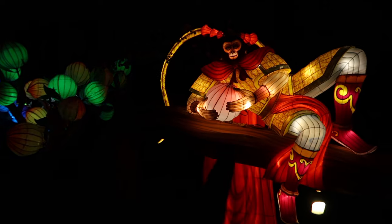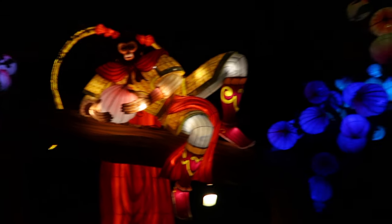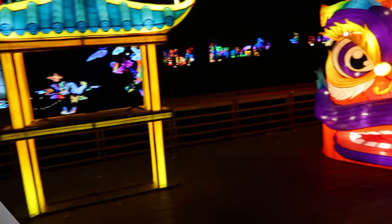And that is him. He's got a peach in his hand. He stole the peach. That is pretty awesome looking. And look at the trees next to him. They're all illuminated. Wow, check this one out.